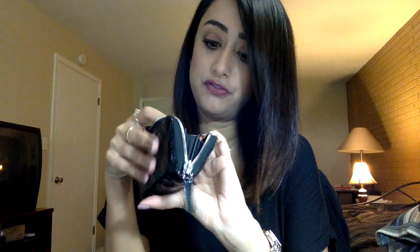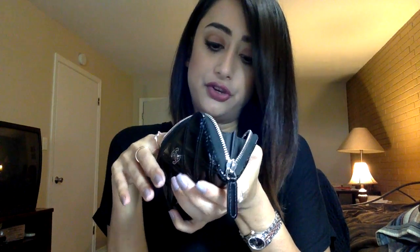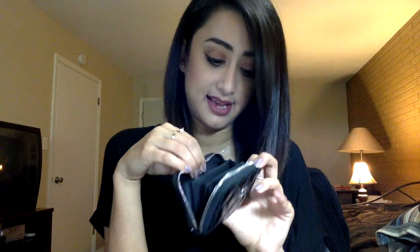So I have a ton of cards here, like a ton, and all these receipts that I do not need. So I can empty this out now, which is nice. And yeah, you can organize it however you want. And I don't feel like when you open the wallet that the coins come out, or spill out onto the other sides. The cards are really easy to access.